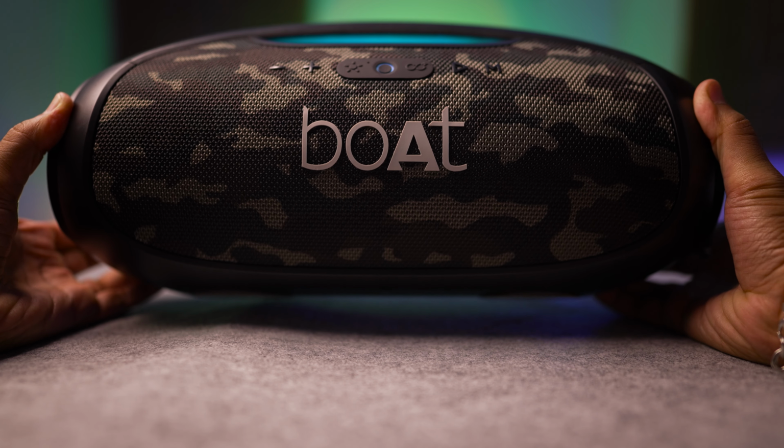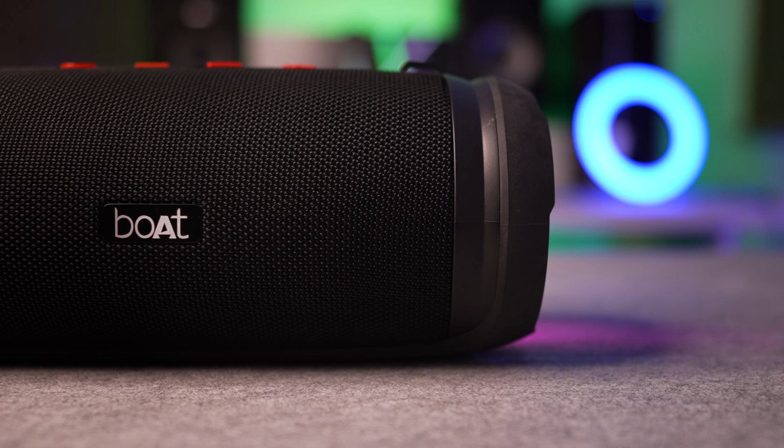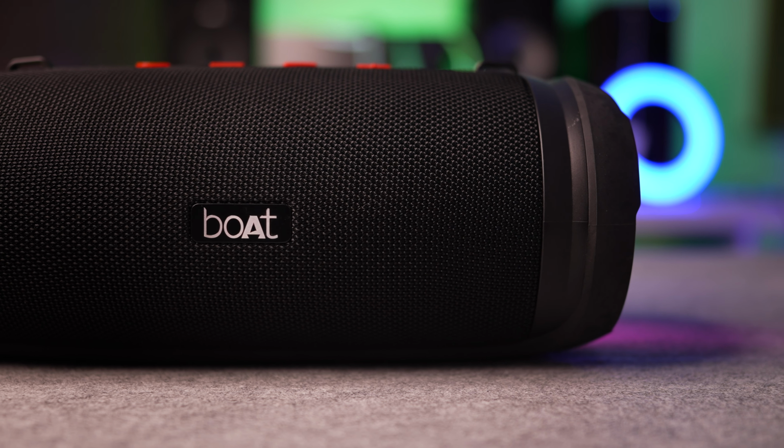Now, this could come down to your personal preference. You might enjoy a little mellowed down highs that the boAt Stone 1800 gives you. So if you want the crispness that I speak about, and if you want that extra bit of sharpness, you should go for the boAt Stone 1500 as far as the highs are concerned. Either way, boAt do a good job. Now it'll just come down to your personal preference.